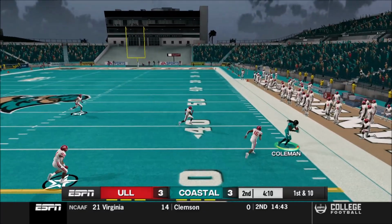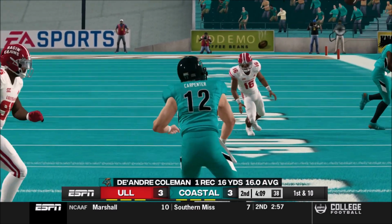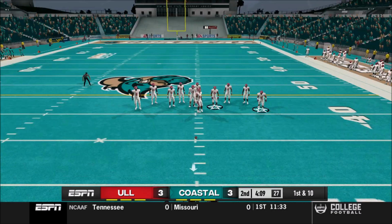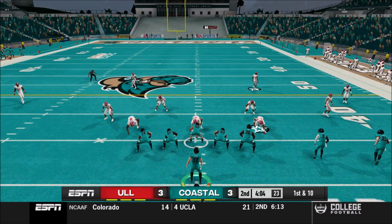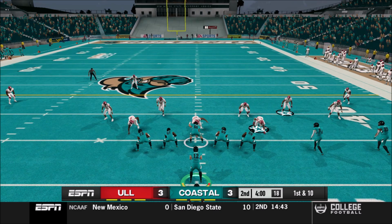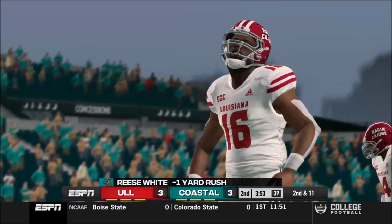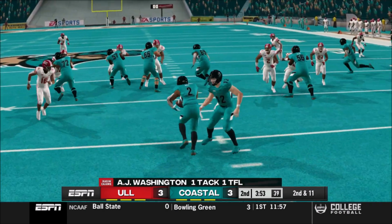Scrambling. Stays in bounds and made a nice catch. From their own 35-yard line, it's first down. On the ground, he won't get back to the line. That'll bring up second and 11.